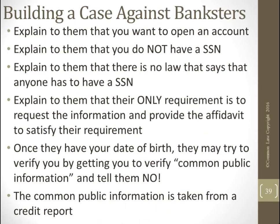Explain to them that you want to open an account. Explain to them that you do not have a Social Security number. Explain to them that there's no law that says that anyone has to have a Social Security number. Explain to them that their only requirement is to request the information and provide an affidavit to satisfy their requirement. Once they have your date of birth, they may try to verify you by getting you to verify common public information. Well, that is actually accessing the credit report, and tell them no.